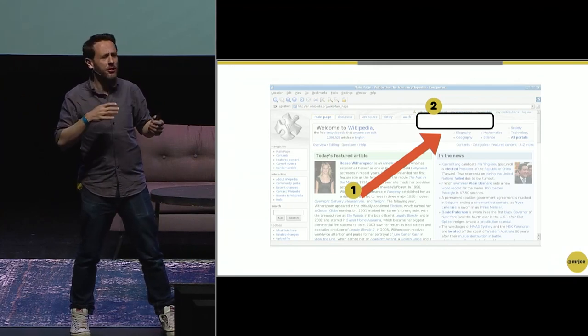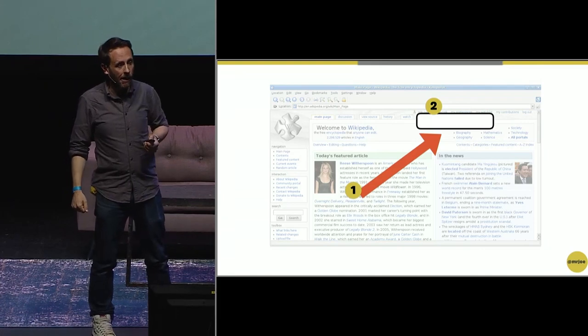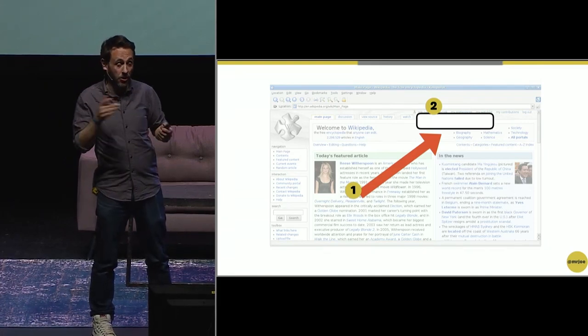So you're looking for it. Where is it? Step one, the top right. Yeah, oh, there it is. Yeah, have a look for it. What are you looking for next? What's the third thing? What's the third thing you do? Type something in, then what do you do?